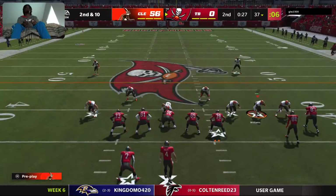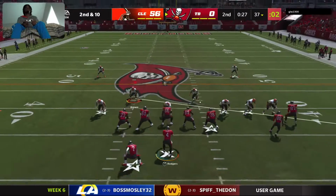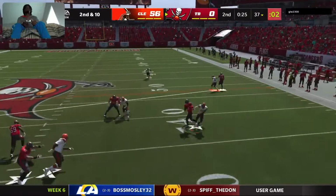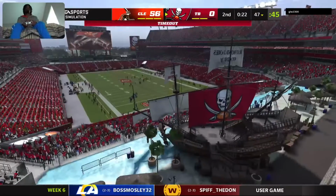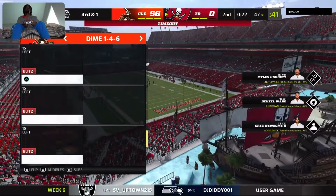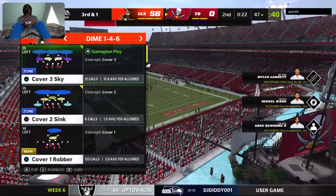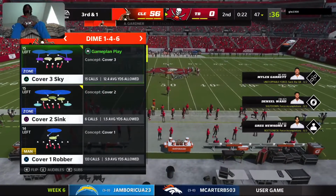After the incomplete pass, here now is 2nd and 10. Rodgers again now. He's going to have the hook up to Gage. 9 yards, not quite enough, and they'll be left now with 3rd and 1. Now the Bucs going to use the first of their timeouts as it comes with 22 seconds to go here in half number 1.